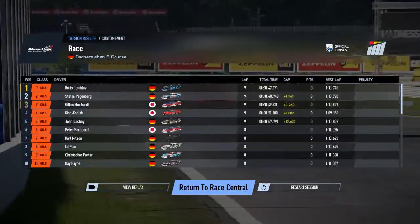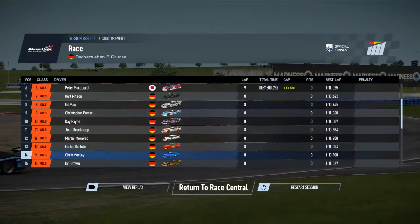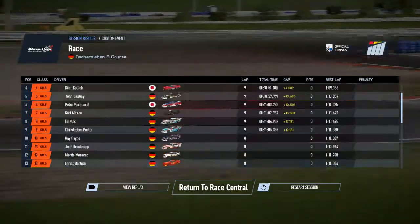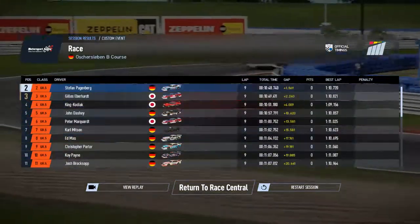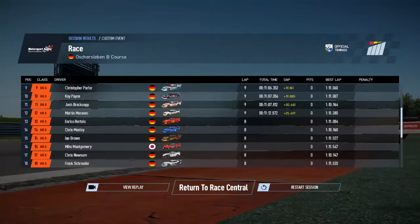Really, really enjoyed that. Oh dear, where did that blue BMW go? Ooh, ouch. Chris Mosley, you have every right to be angry with me. So, where's my lap? 109.1. So I wasn't too far off. He was the quickest, but not by too much.